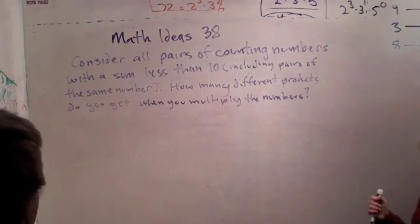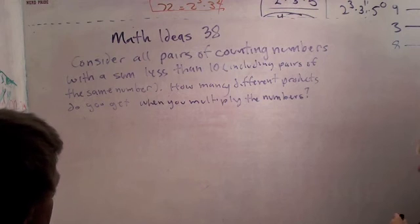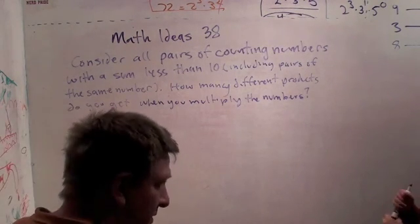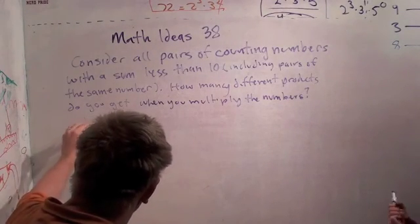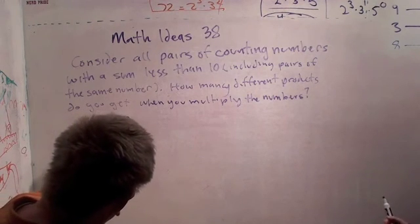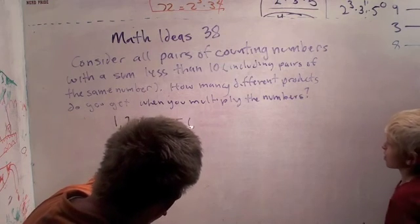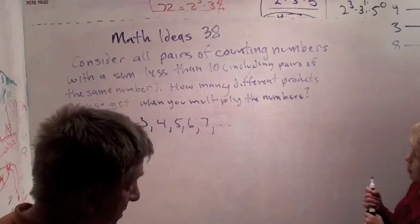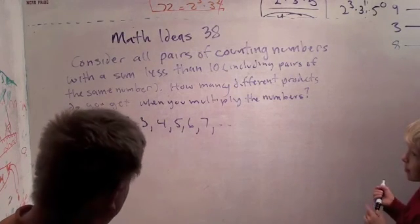Are you ready? Consider all pairs of counting numbers with a sum less than 10, including pairs of the same number. So, first of all, do you know what a counting number is? No. 1, 2, 3, 4, 5, 6, 7, like that. Those are counting numbers. You count with them.